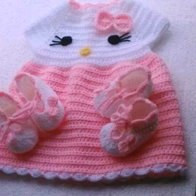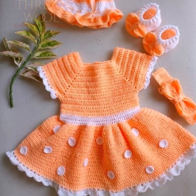So dear friends, different people have different choices and they love different colors. In this video you will see different and unique designs. You can design your baby girl's dress using these ideas. Thank you friends for watching this video.